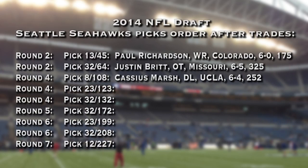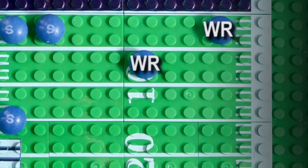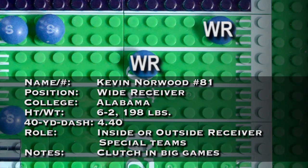In round 4, pick 122, Kevin Norwood, wide receiver, Alabama, 6'2", 198 pounds. He ran a 4.4 in the 40, very respectable. He can play inside or outside receiver, and he'll need to play special teams as well. Norwood is clutch. Much like Doug Baldwin, he's one of those players that makes the big play at the biggest moments of the biggest games.